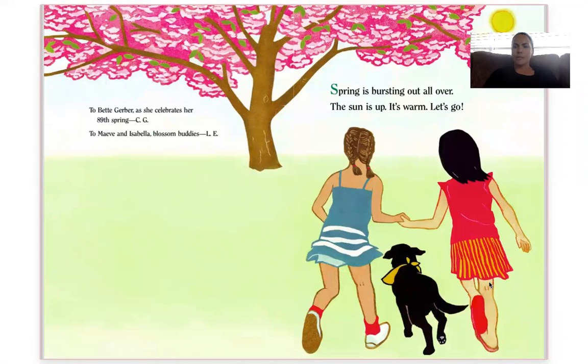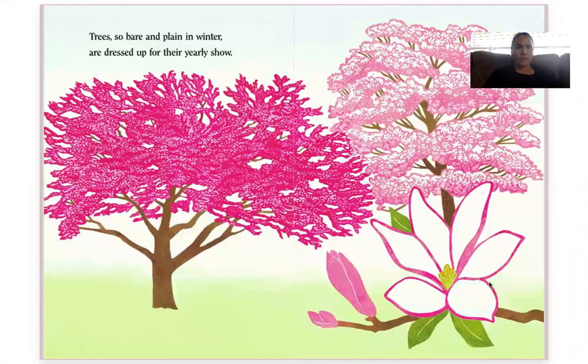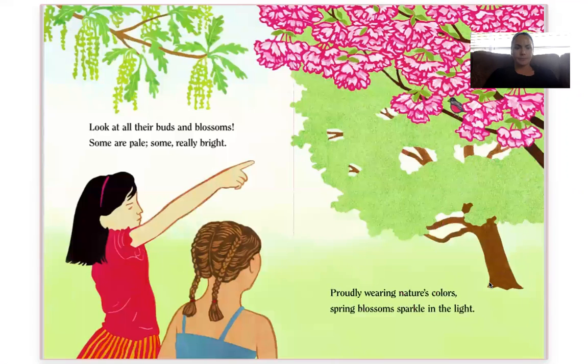Spring is bursting out all over. The sun is up. It's warm. Let's go. Trees so bare and plain in winter are dressed up for their yearly show. Look at all their buds and blossoms. Some are pale, some really bright. Proudly wearing nature's colors, spring blossoms sparkle in the light.